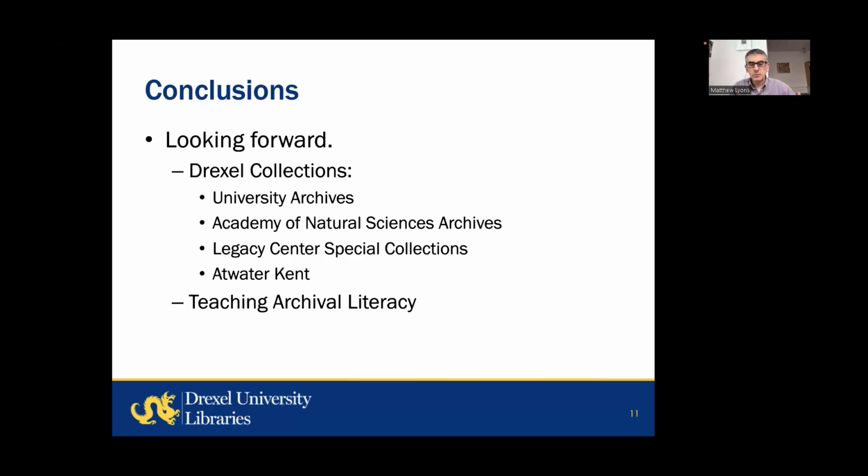And these are lessons and issues that have informed how we as archive staff talk with students and how we do classroom presentations and how we do research strategy interviews. So it's really been very enriching in terms of helping us to do a better job of providing support for students and faculty and for the whole research community at Drexel. So it's been very rewarding in that regard.